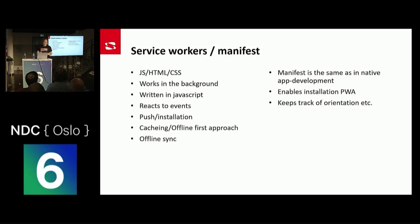The manifest is the same as when you are doing regular native development. It just tells you if it's going to be portrait or landscape, if you're going to use icons, if you're going to have a splash screen. And the service worker is just a JavaScript thread that lies in the background. It's like, oh, I'm listening for stuff. Oh, so you want to have a fetch request. Well, let me see if I'm offline or online, and then I'll pass you the cache data or I'll pass you live data. I'll probably tell you something about it as well. So these are the two core, and it's really, really easy to write. It takes like a minute to write each of these, and then you're good to go. So it's easy to get into.